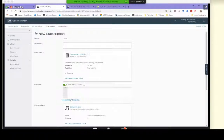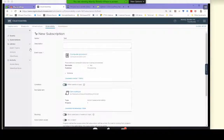You can filter it as well. I don't think I brought that up as to when this particular event happens. In my case, I want it to happen all the time.